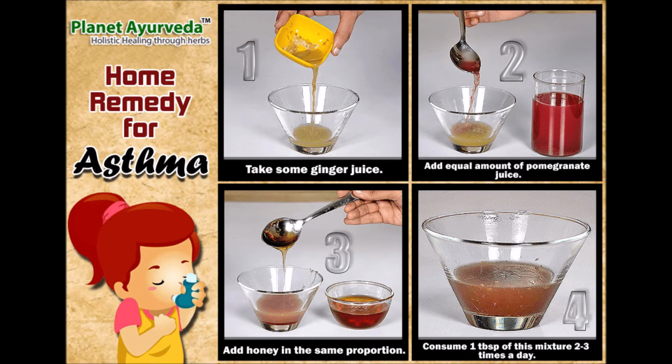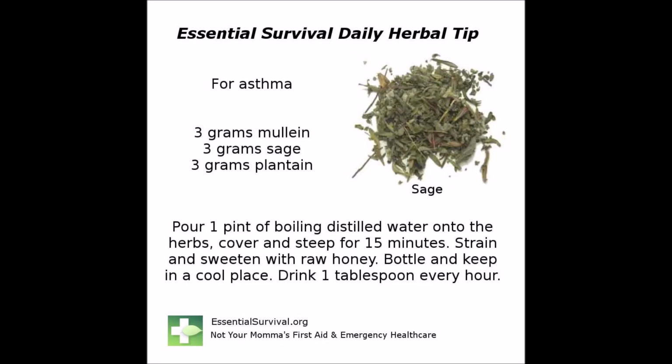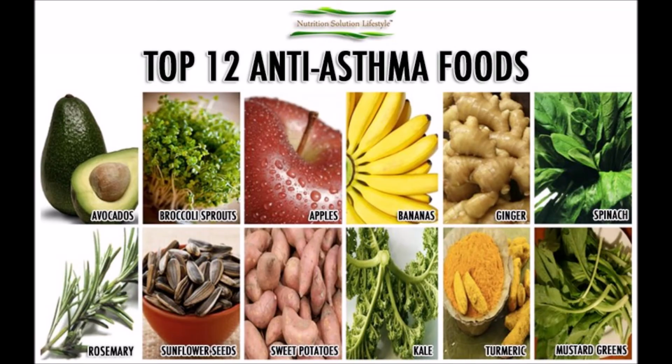Many other different home remedies that we have developed and tested, and I'm giving you some of the best ones here. Use these very wisely. If you have questions, send us comments, and we will help to respond to you. Recognizing that there are also different types of anti-asthma foods that you could use to help deal with the asthma situation.